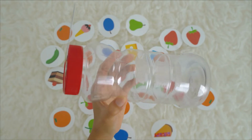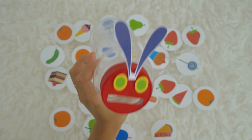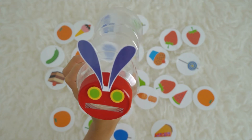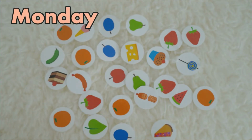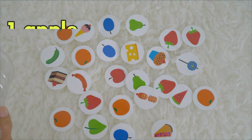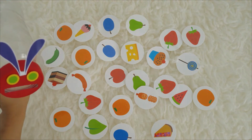Ooh, look who's coming, our very hungry caterpillar. Yes, our caterpillar is very, very hungry. Look, there's nothing inside. Are you ready to feed our very hungry caterpillar? Okay, so what did the caterpillar eat on Monday? Look at the pictures here. What did our caterpillar eat on Monday? The caterpillar ate through one apple. You're right.